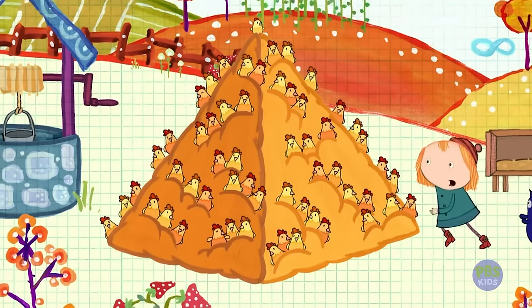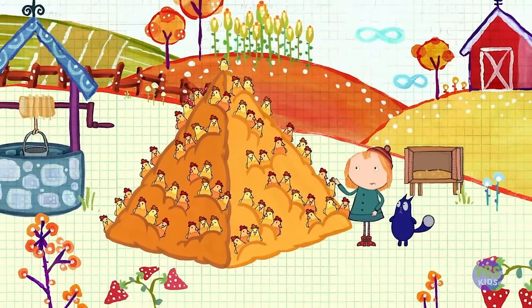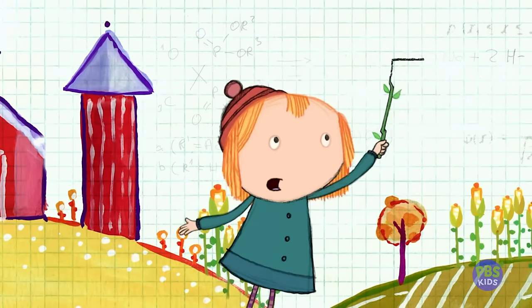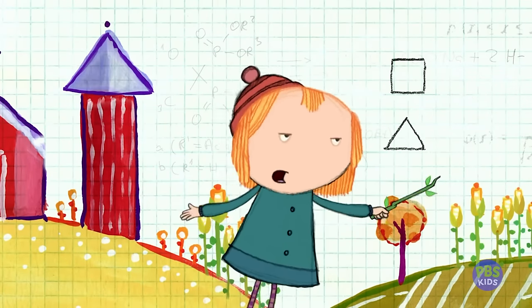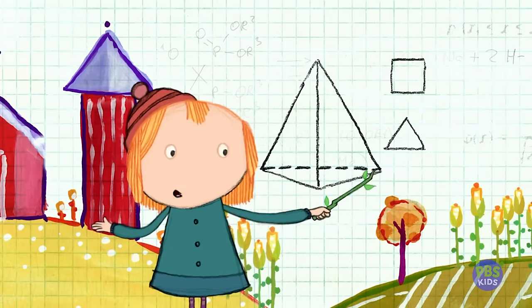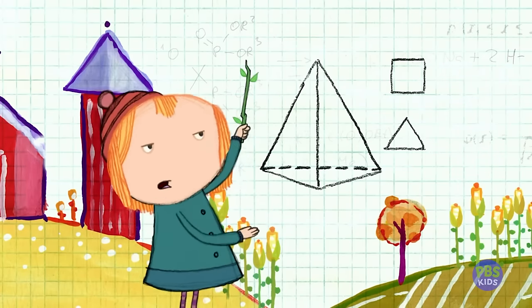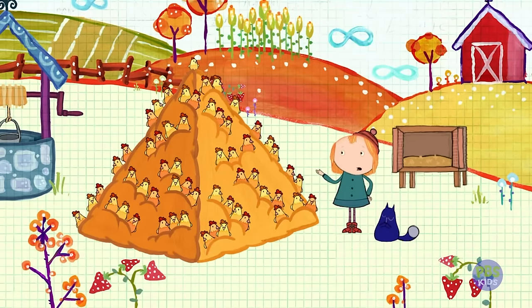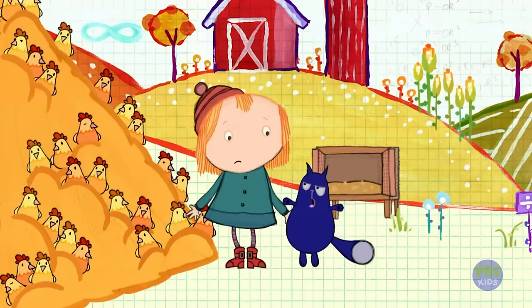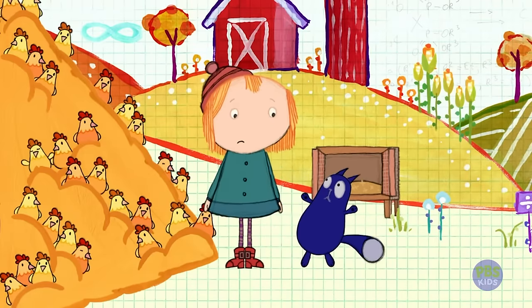The chickens! They made a pyramid and they can't get down. Chickens! I told you guys, you can get into any flat shape you want. You can make squares or triangles, no problem. They just lie flat. But this pyramid is a tall, solid shape. It has height and goes straight up. If you don't come down just right, you could hurt yourselves.